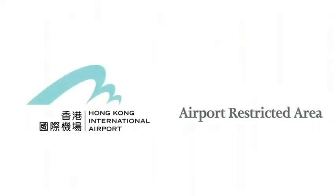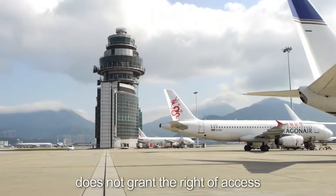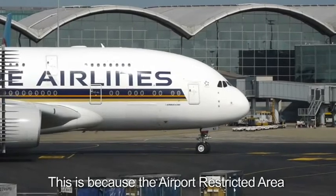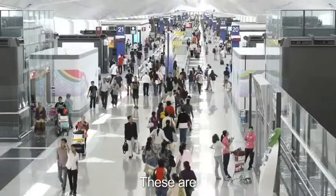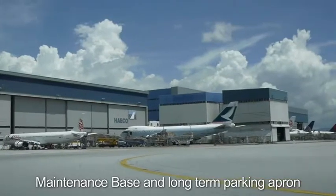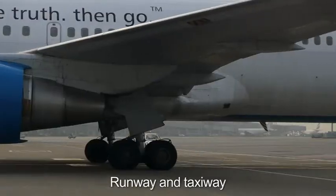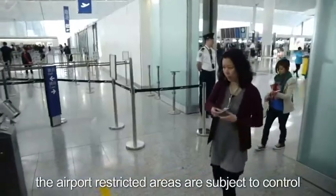Airport restricted area. The possession of an airport permit does not grant the right of access to the entire airport restricted area. This is because the airport restricted area is divided into 5 zones. These are passenger terminal building, cargo apron, maintenance base and long-term parking apron, passenger apron, runway and taxiway. All vehicles and persons accessing the airport restricted areas are subject to control.